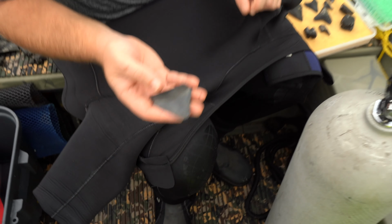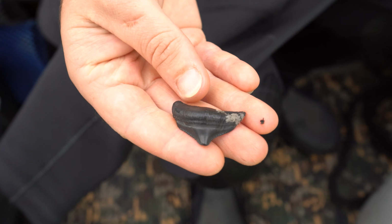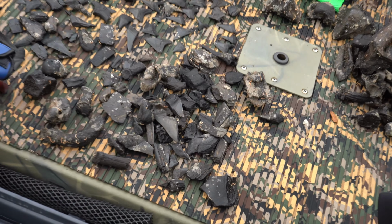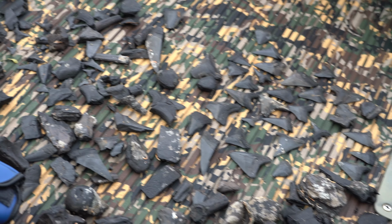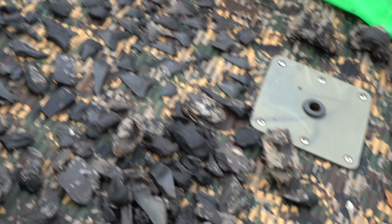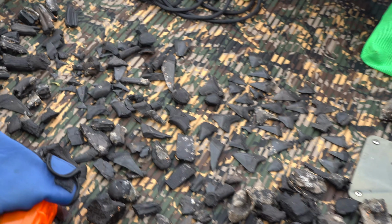But I got a meg tooth. And more meg teeth. Sweet little button posterior. Yeah, it's pretty. And got a whole bunch of meg teeth. Look at this, guys. We did well. And a whole pile of horse teeth, too. They're not all perfect, but that kind of volume, that's constant fun.